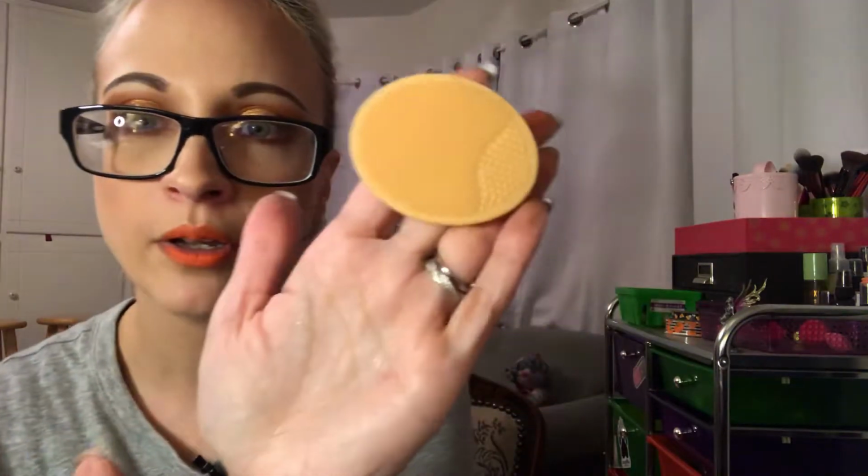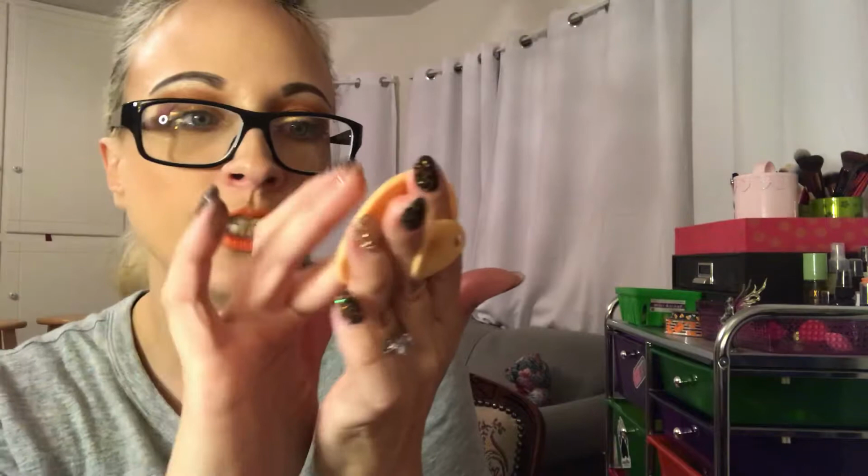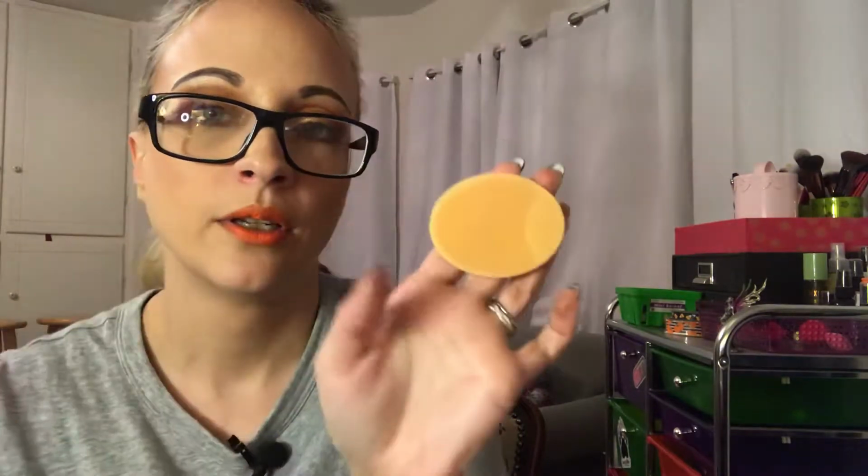So the next item they have in with the palette, and these are cool. It is a brush cleaner. And I've never had one like this. So it's got like a pop socket basically, and you've got like the ridges, and this is very soft. So I will use this.